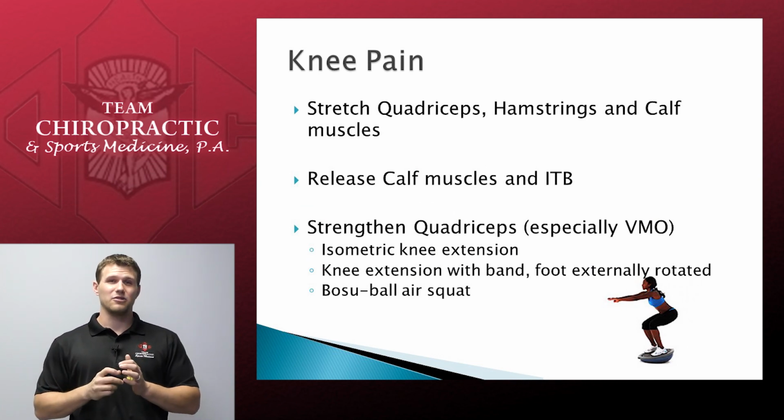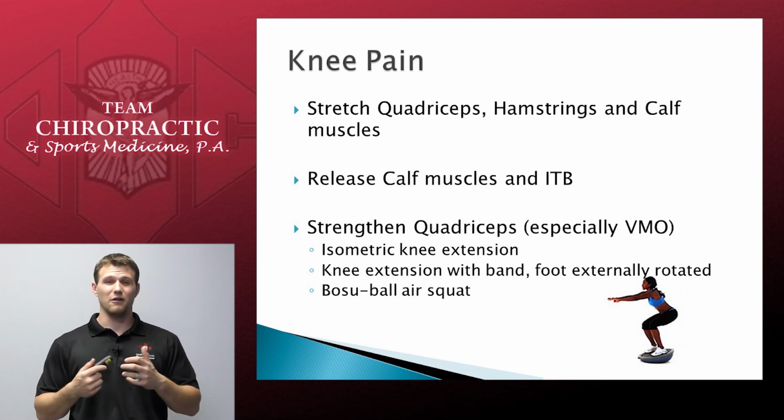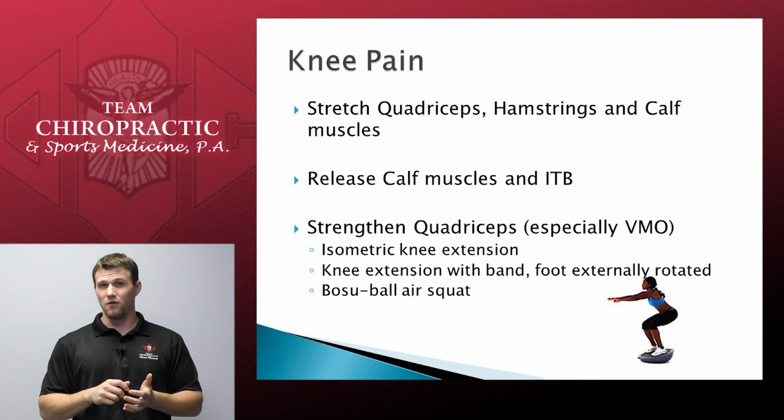Finally, the last exercise you can progress to is an air squat, or if you have the exercise equipment available to you, a Bosu ball air squat, which is demonstrated in the bottom right of your screen. The Bosu ball adds an extra layer of instability and challenge to the exercise, although if you don't have access to that, a simple air squat is fine. As with all of our air squats, we are always trying to go as deep as you can up to a 90-degree knee bend. We never want to go any farther than that for risk of causing more knee pain. And always do your air squats nice and slow and in control.